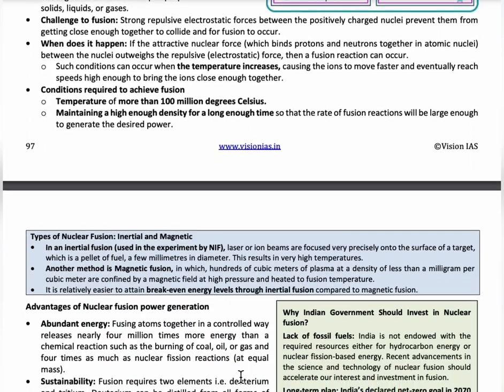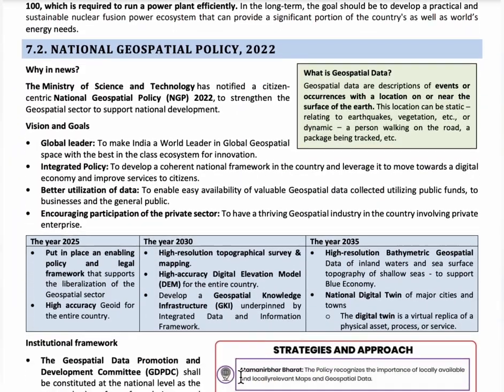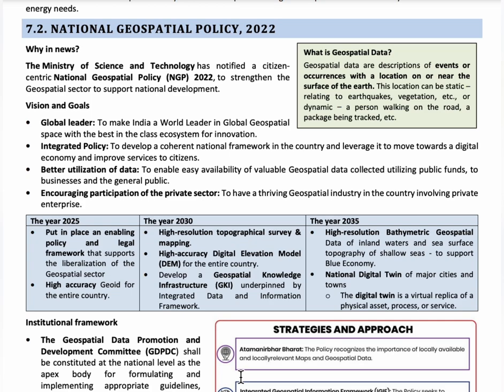The next topic is National Geospatial Policy 2022. Geospatial data is the description of events or occurrences in the location or near the Earth's surface. Strengthening of the geospatial sector is very important for national development. The Ministry of Science and Technology has notified the Citizen-Centric National Geospatial Policy 2022.